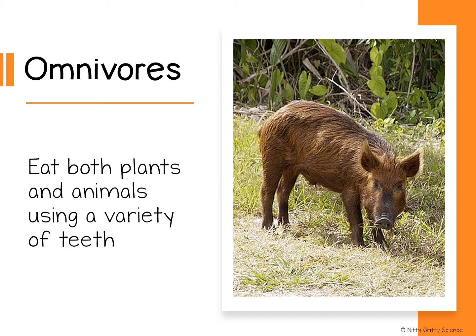Go ahead and check out your teeth since humans are omnivores. We have the front incisors for cutting, we have canines for tearing, and we have those large molars in the back for grinding down food.